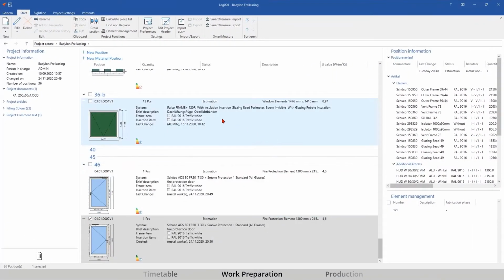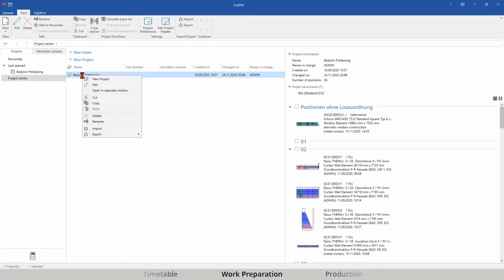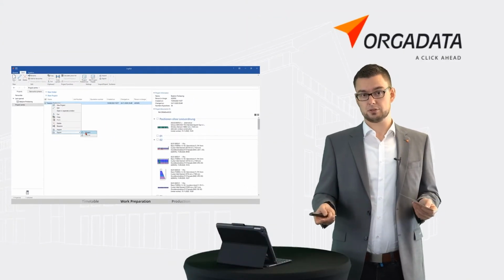Because you can very fast export all the windows and doors and so on you have constructed in Logical with one click on a button to BIM, to Revit in this example. Nothing more to do for you.